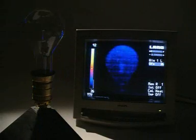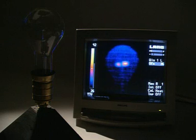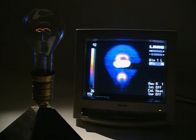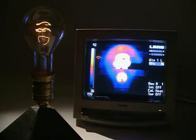Switch the lamp on, turn the voltage up slowly, and the filament begins to emit heat. Heat shows up as white on the screen. When the voltage is low, the bulb doesn't glow, but it's still getting hot. This camera sees the heat long before the light, emitted from the filament on the left, is visible to our eyes.